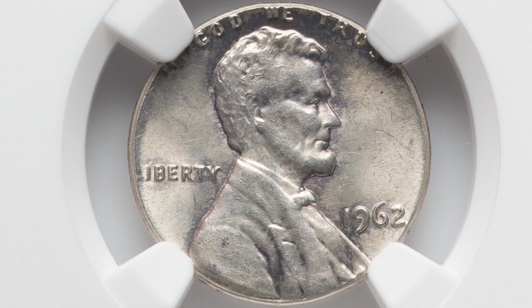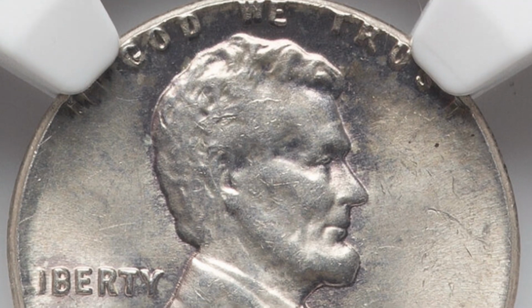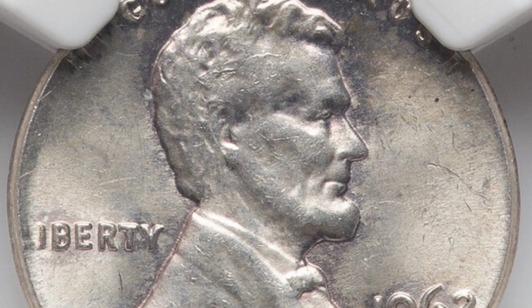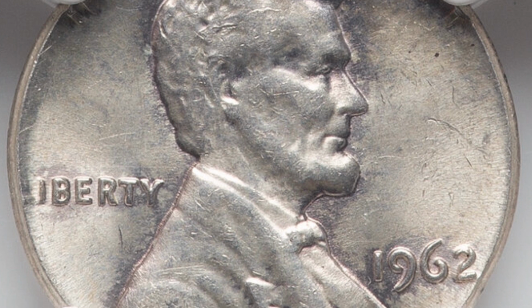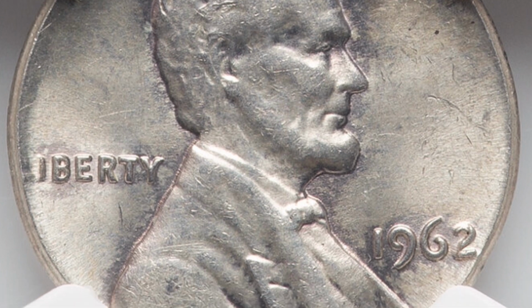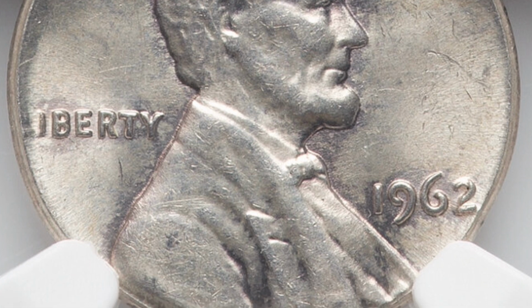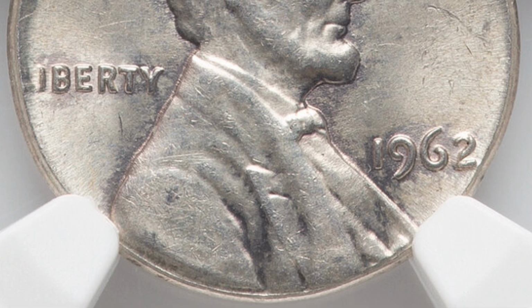All right, now let's move on to a coin that sold for over $1,300. We've looked at many different examples of this type of error taking place on all kinds of different dated pennies. This is a 1962 penny design that was struck onto a Roosevelt dime. So that will make it extremely valuable. The coin is graded and authenticated. So again, we have a Lincoln penny design struck on a Roosevelt dime planchet. So the coin sold for over $1,300 as a result of that mint error.